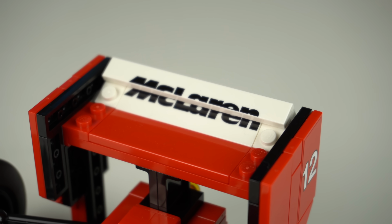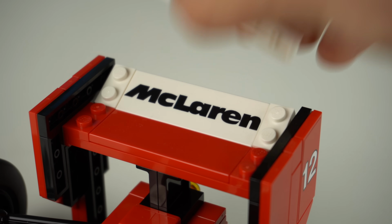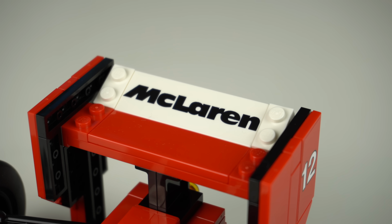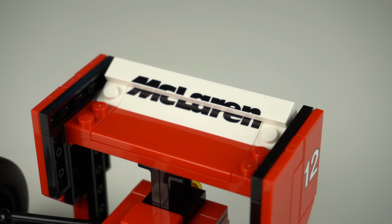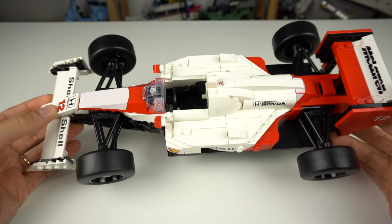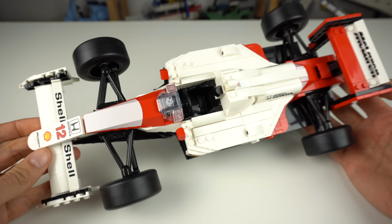I'm also not too convinced about the decorations here with two overlapping elements that make the McLaren a bit hard to read. Much easier without the top tile, but not as accurate shape-wise without it. And I could be nitpicking all day long, but this is a LEGO model after all, and these kinds of things are a given, though still worth mentioning.